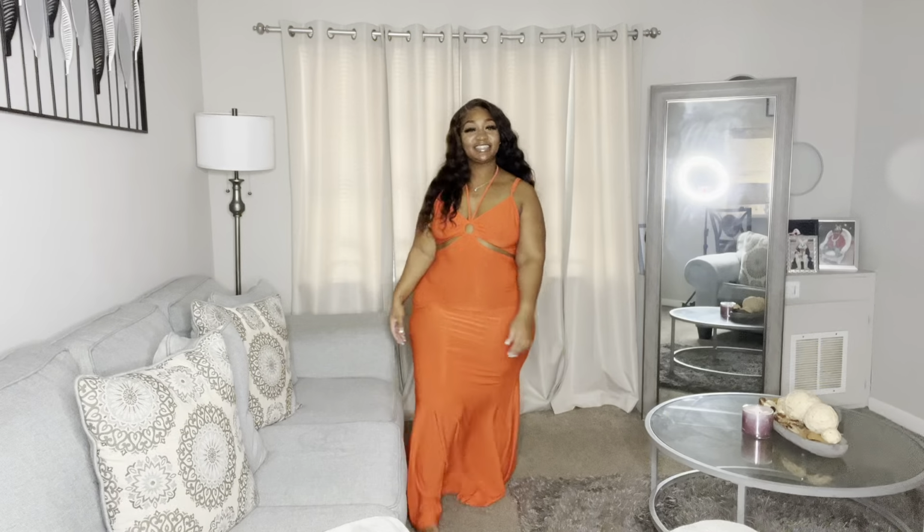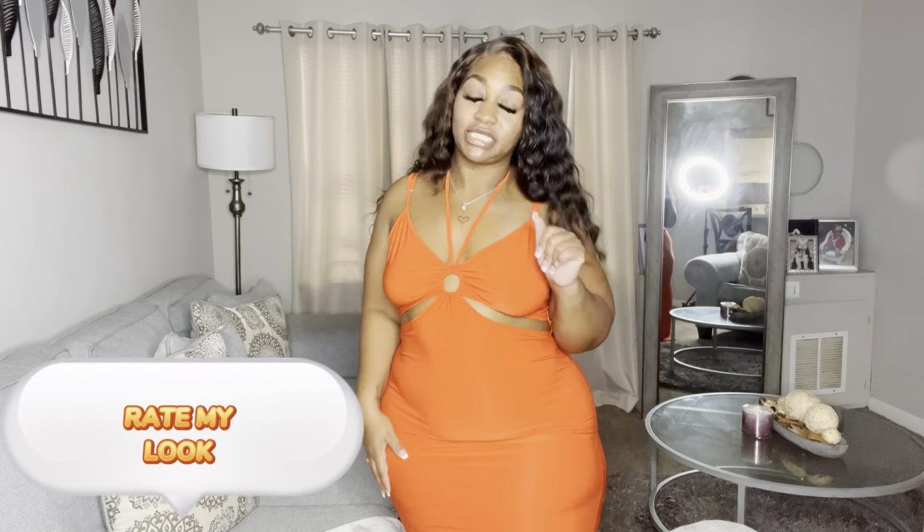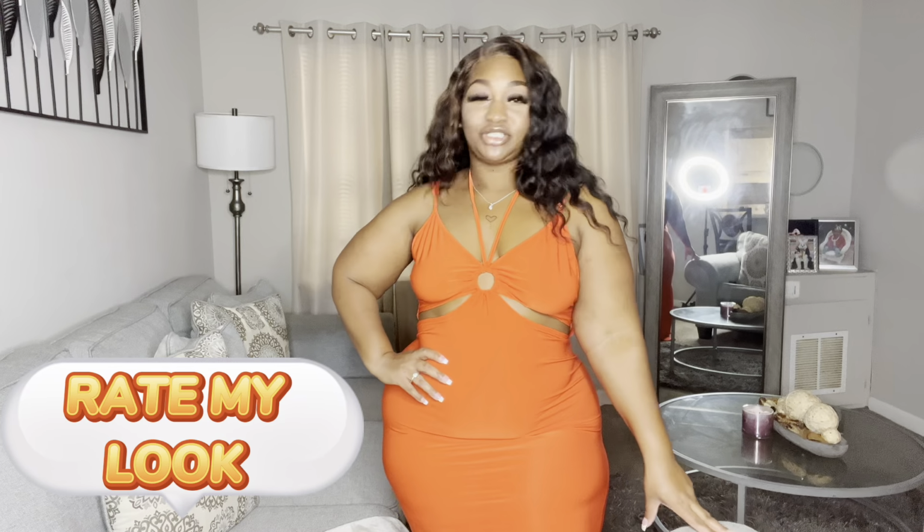So y'all, it's really like an evening gown as well. It's very sexy. It hugs your curves. It's giving. So drop down in the comments and let your girl know what you think.